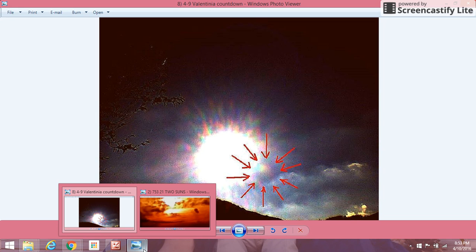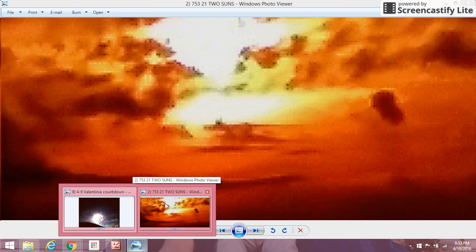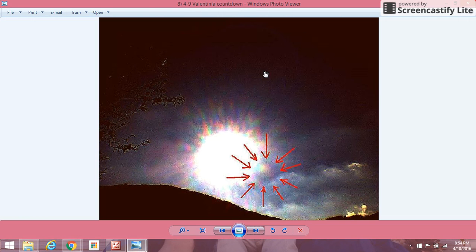You don't have to convince me. I believe these things are getting closer. You can see here from this picture that was taken yesterday compared to this one that was 3 weeks before. The dark object here, 3 weeks ago compared to yesterday, has gotten bigger. It's getting closer.